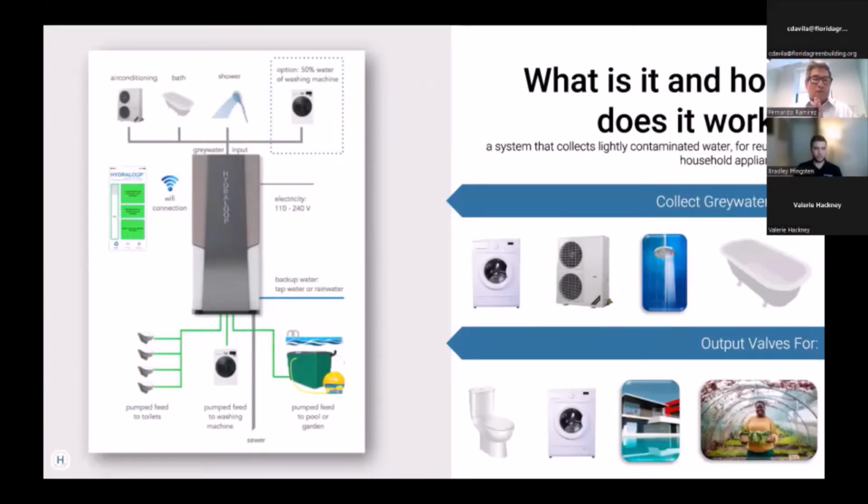What is Hydraloop? How does it work? Let me turn this over right now to Bradley, who will talk a little bit more about the technology itself, give you some additional background on the actual implementation, how it works, how it delivers, and I'll come back on the line before he closes out. Bradley? Thank you, Fernando.